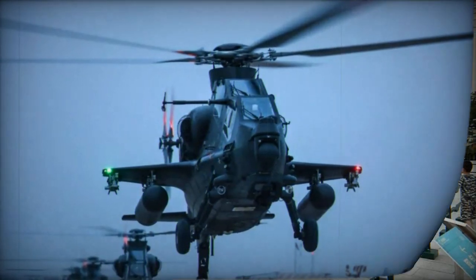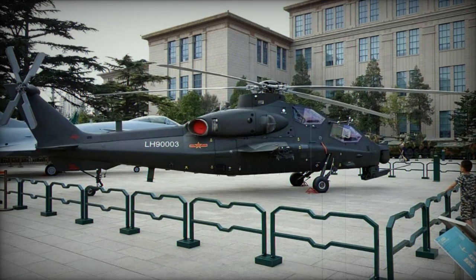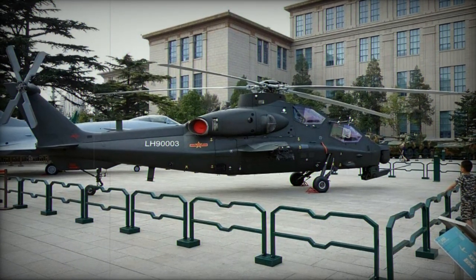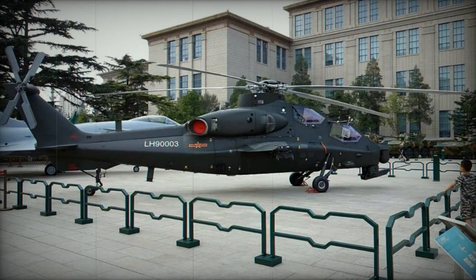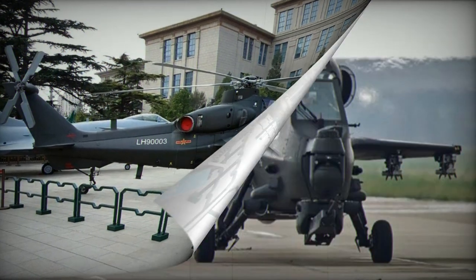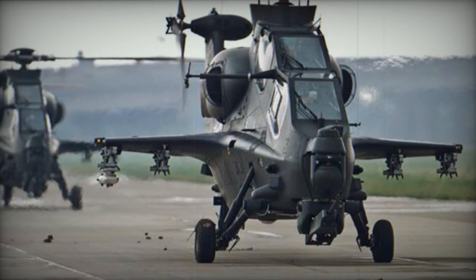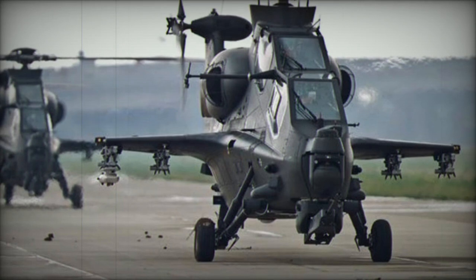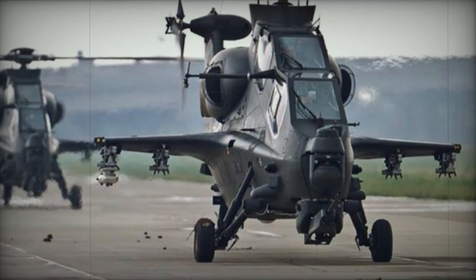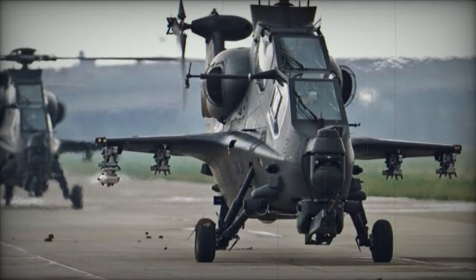Variants. Z-10MP is an export version, which will be delivered to Pakistan. Deliveries were planned to begin in 2023. Z-10ME is another export version. It is fitted with a bulbous millimeter wave radar. Some sources report that first helicopters of this type were delivered to Pakistan in 2023.